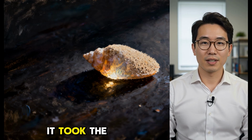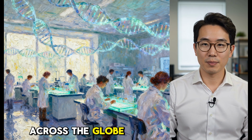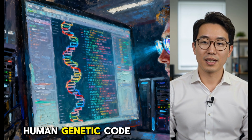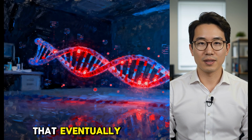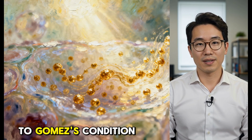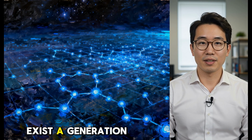comprehend. A library vast enough to stretch across enormous distances, all folded into a space smaller than a grain of sand. It took the International Human Genome Project, completed in the early 2000s after more than a decade of work by thousands of scientists across the globe, to finally read that library from beginning to end, giving researchers, for the first time, a reference map of the human genetic code. Without that map, the kind of large-scale genetic detective work that eventually connected lupus to hundreds of specific risk locations simply would not have been possible. Every gene linked to Gomez's condition, every HLA variant, every interferon pathway signal exists as a coordinate on a map that did not exist a generation ago.